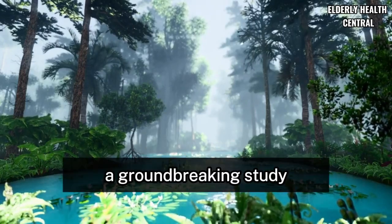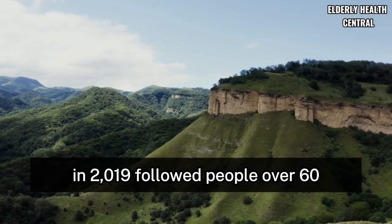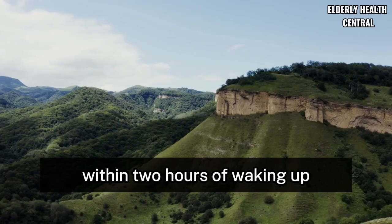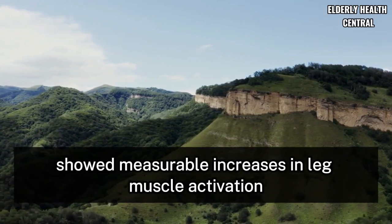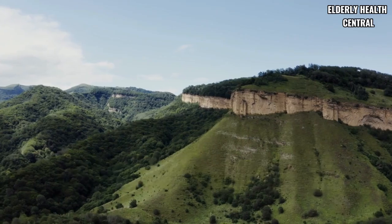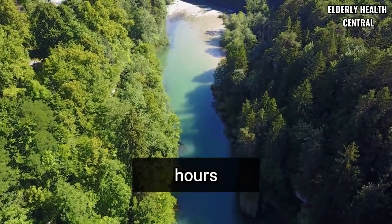A groundbreaking study published in the Journal of Nutrition in 2019 followed people over 60 who consumed 25 grams of high leucine protein within 2 hours of waking up. The results were stunning. These participants showed measurable increases in leg muscle activation within just 12 to 24 hours. Not weeks. Not months. Hours.